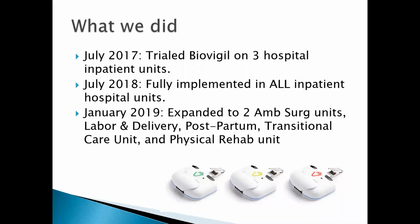Starting in July 2017, we trialed BioVigil on 3 different hospital inpatient units. And we chose units where the managers were very open to change. That was a really important thing because this was a major implementation. Even on a small scale trial, it did take a lot of input from the managers, a lot of openness from the staff, and we picked units that were very different layouts too. We wanted to see how this worked in all the different types of semi-private rooms and all the nooks and crannies that we have in some of these older buildings.